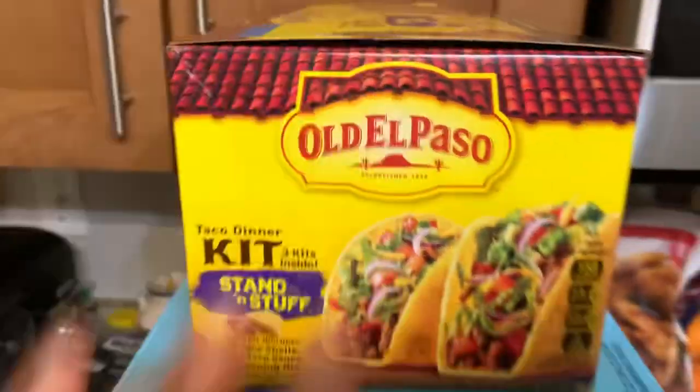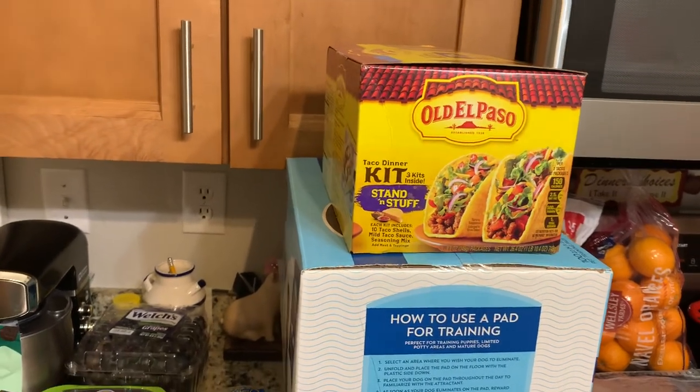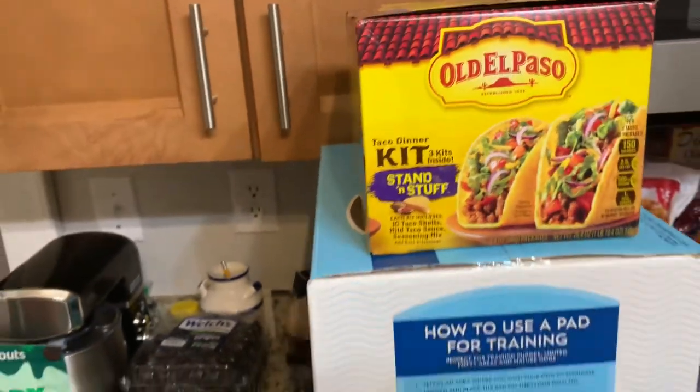We got our old El Paso taco shells. They were $7.49, and you get 20 in there. And it's a whole kit. You get the sauce and the seasoning, so it's a great deal for us.